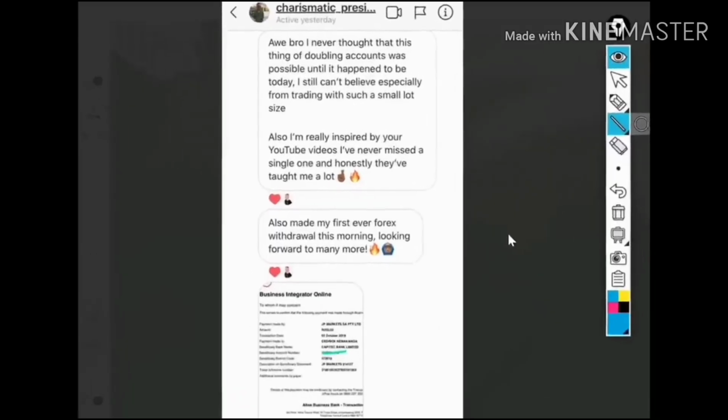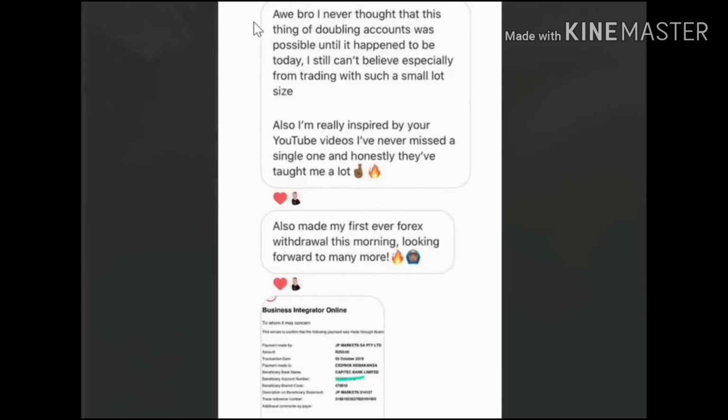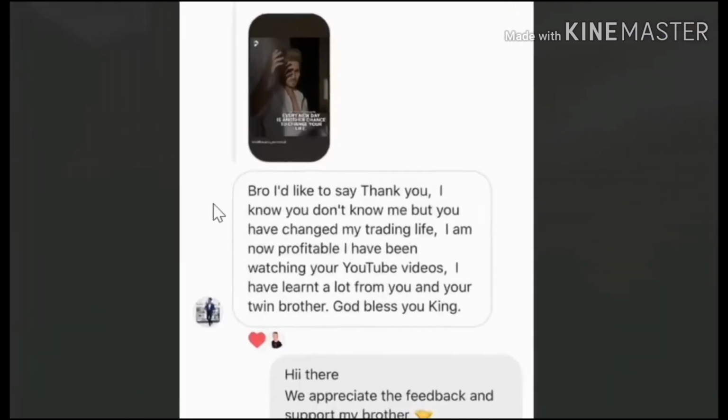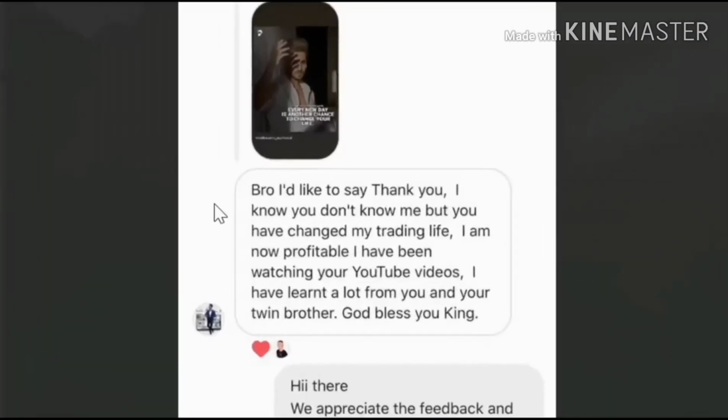So firstly guys, I want to start off and show you what happened here. "Bro, I never thought the thing of doubling accounts was possible, and I can't believe it, especially from trading such a small lot size. Right? I'm really inspired by your YouTube videos. I never missed a single one, and they taught me a lot. I made my first ever withdrawal this morning, and I'm looking forward to many more." And that is basically one of the people. "Bro, I'd like to say thank you. I know you don't know me, but you've changed my trading life. I'm now profitable as I've been watching your YouTube videos, and I've learned a lot from them." So basically, this is the thing I want to show you guys.